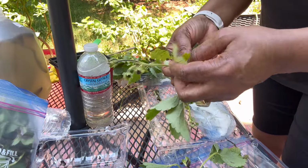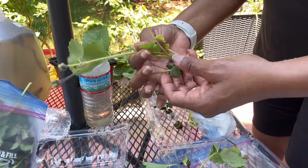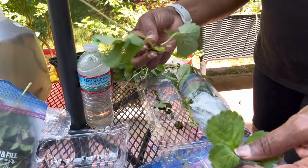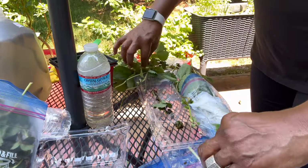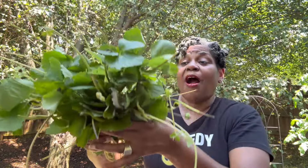Okay, I'm gonna finish taking all the ones off of here that don't look thriving, and then we're gonna get all of these planted, and we'll be right back. Look at those roots, y'all. Amazing, amazing. Oh my goodness, Anne. Look at all these strawberry plants. Look at that. Oh my goodness.